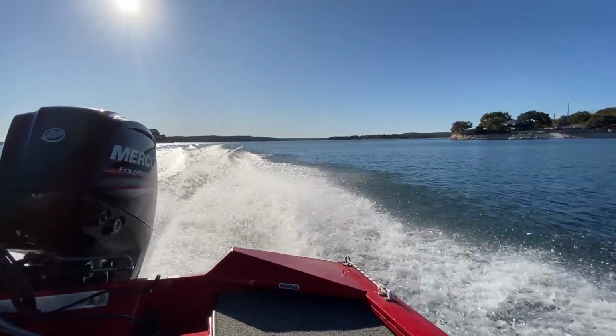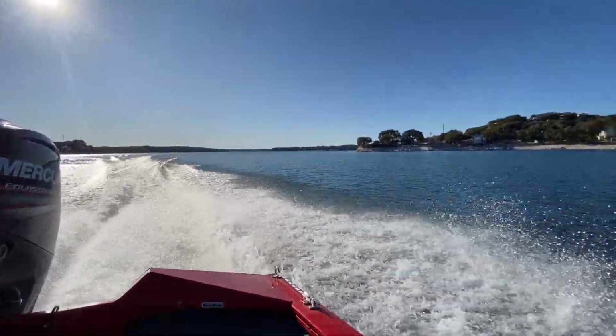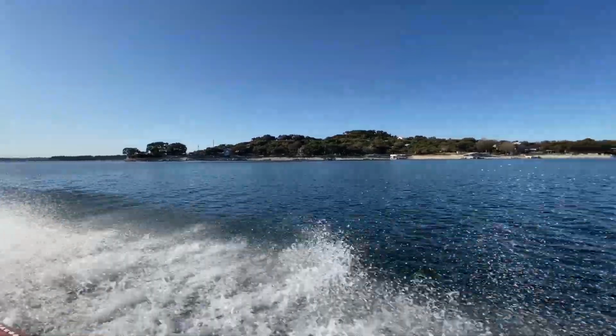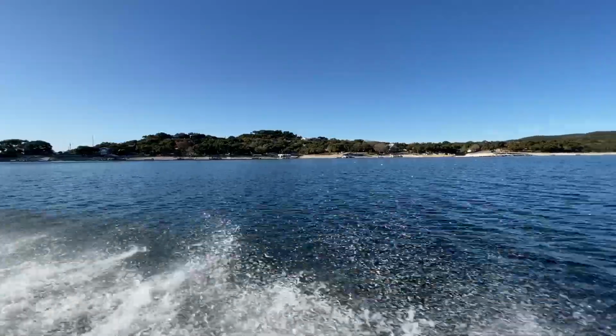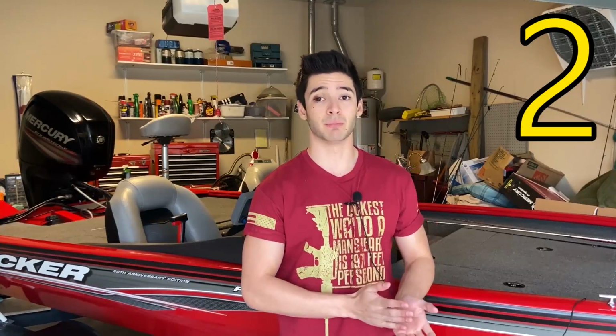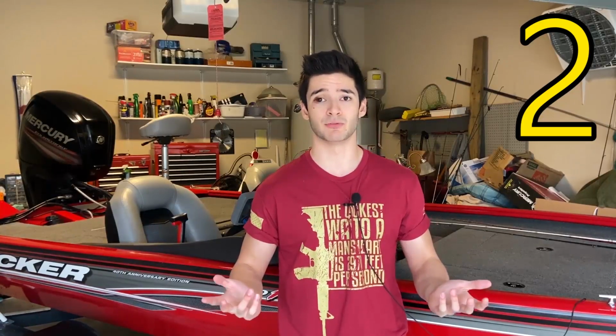And when we got there, they literally only had 2 Ranger bass boats, and they had the more expensive fiberglass ones that we couldn't even afford. So basically at that point, with any other manufacturer, you're really looking at a catalog to buy your boat. You don't even get to look at the actual boat before you buy it.